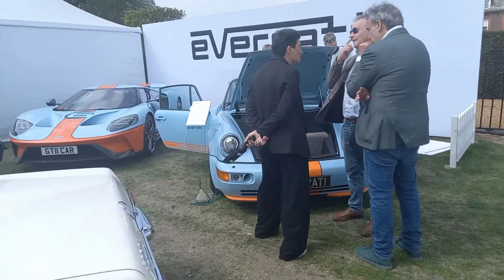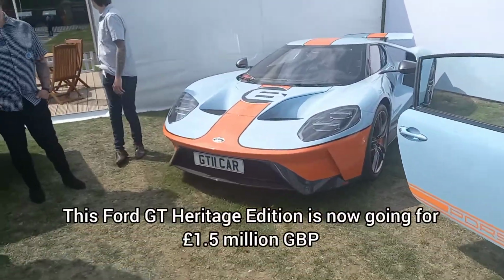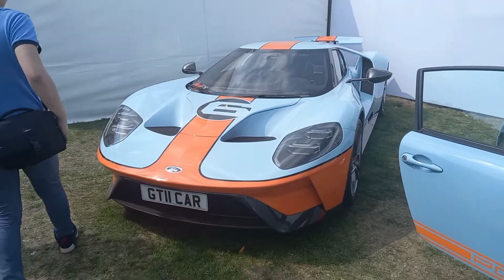Over here we got the Ferrari section on Gulf Porsche. I came here to see this mostly. A full Gulf-livery GT. It's actually the Heritage Edition.